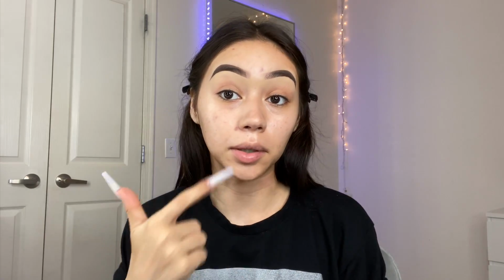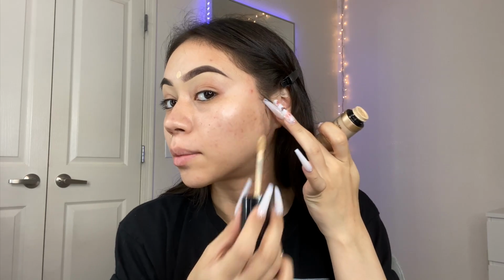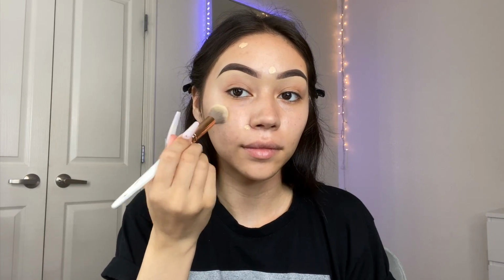I'm gonna go ahead and spot conceal the little blemishes that I have on my face, and I'm gonna be using the Too Faced Born This Way concealer. This is really good. This is the shade Almond. I know some people want to know because someone asked in my last video. So Almond, a spot right there. I have a spot right here, spot right here, and now I'm just gonna blend that out.